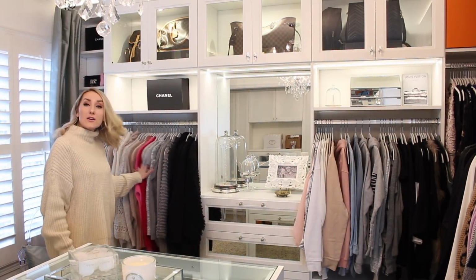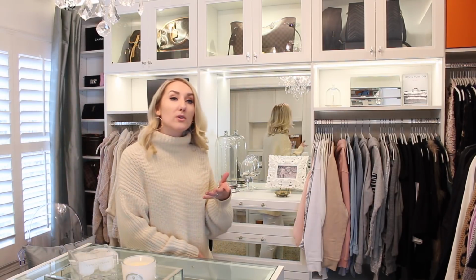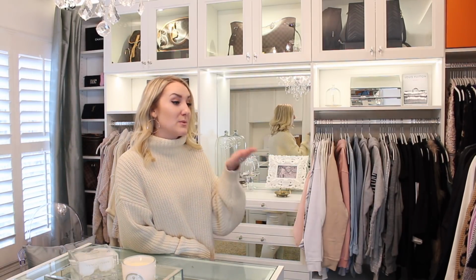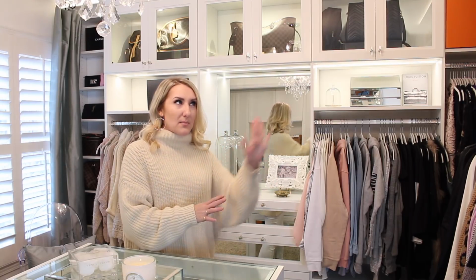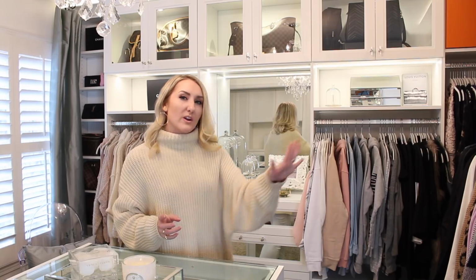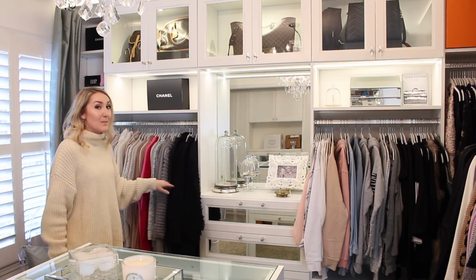So I've got that, and then over here I have a lot of my sweaters, a lot of things that I'm wearing right now in the season. I think when it gets warmer, when spring rolls around, I might put some of my favorite t-shirts over here and swap it around a little, and put things that I'm not wearing so much over here. Do you know what I mean? Because this is such an easy area to adjust from.